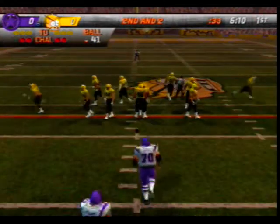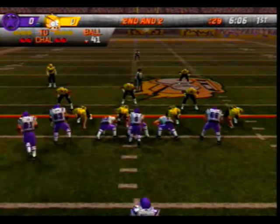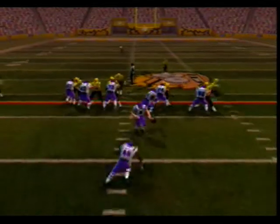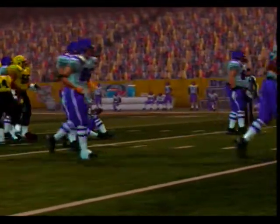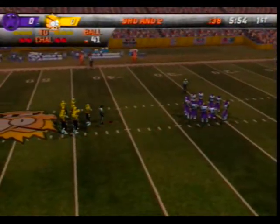Ball on their own 41. Ball on the 41-yard line. One back. Bring it up, bring it up. Santiago, the lone back, with a counter play. Joyce comes up to make the play at the 41-yard line. They might not be busting off big games, but those linemen are really working hard down there.